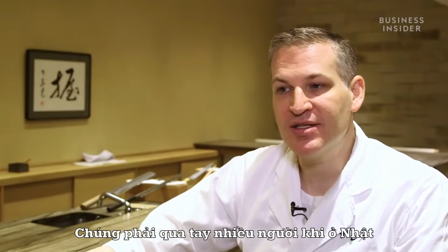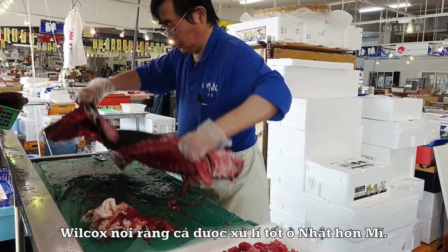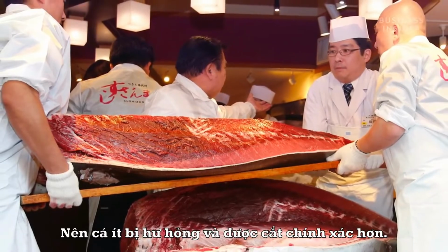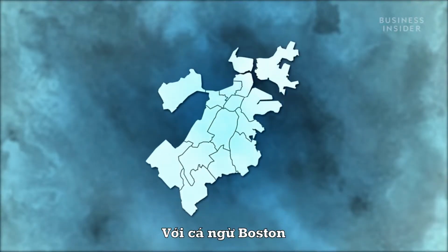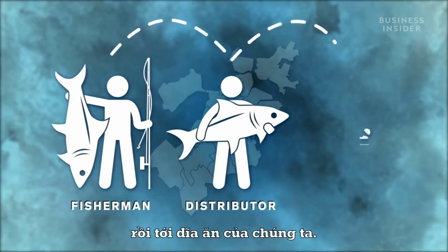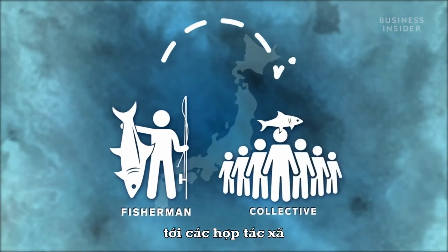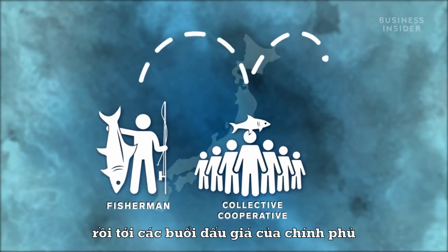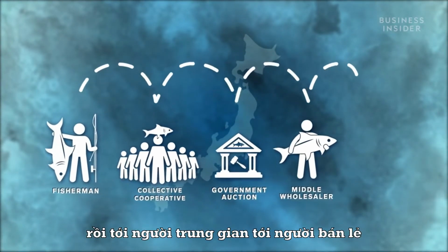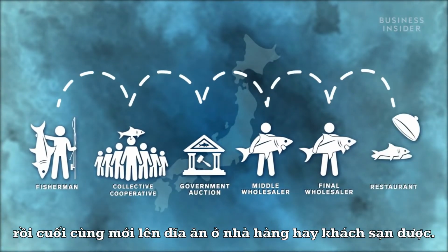There's more hands that it passes through in Japan, which is not necessarily a bad thing. Wilcox says the fish is also handled better in Japan than the US, so there's less damage and more precise cutting. We get a Boston bluefin, it goes from the fisherman to the distributor to our door. Whereas in Japan, it's going from the fisherman usually to a collective or cooperative, to the government that's running the auction, to a middle wholesaler, to a final wholesaler, to a restaurant or hotel.